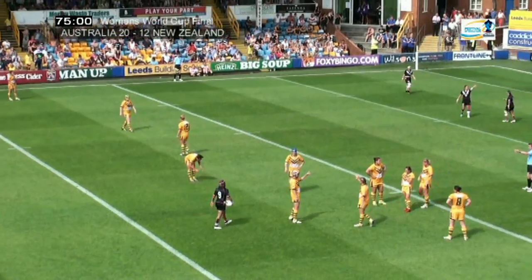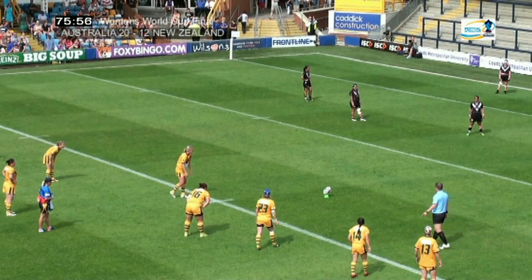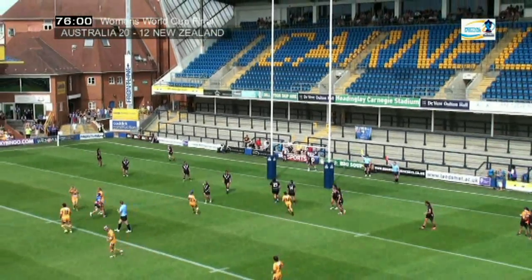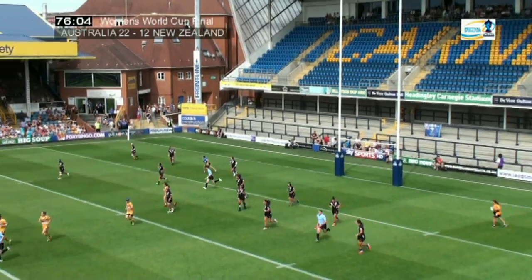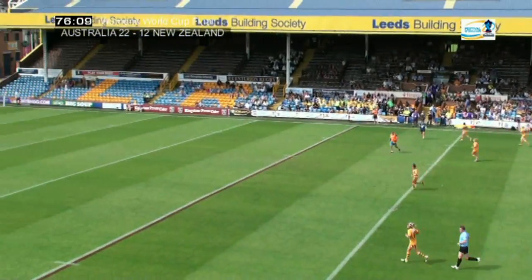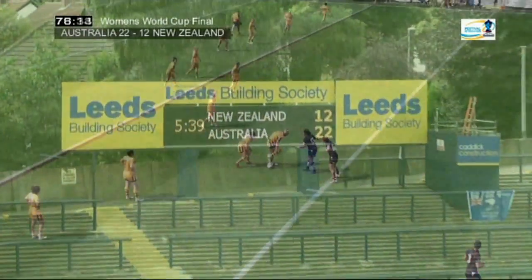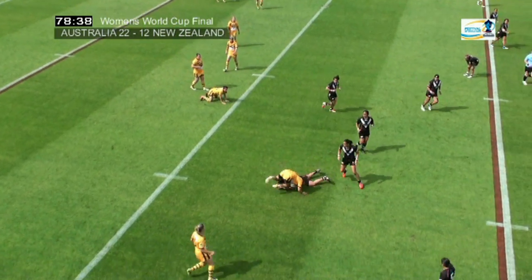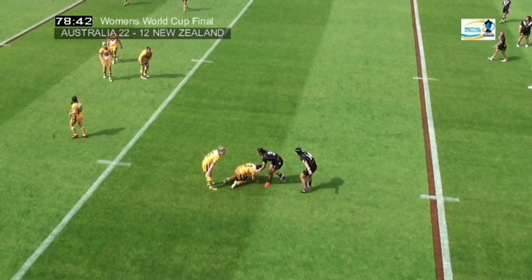Yes. She's kicked her last 2 conversions. What would she do with this penalty? She hits it! It's up! The flags are up and New Zealand now trail by 22 points to 12. Young gives it to Harper. Harper gets through the first, but she's wrapped up and finished off by Harima.